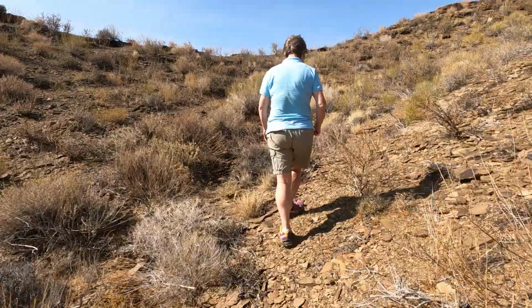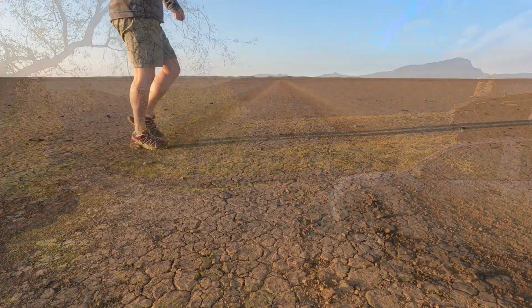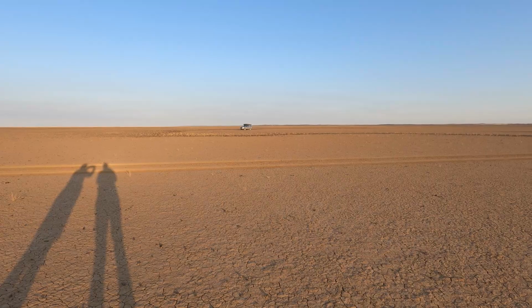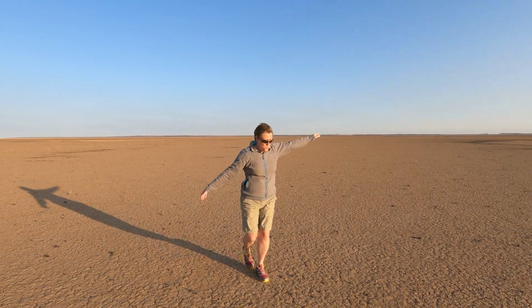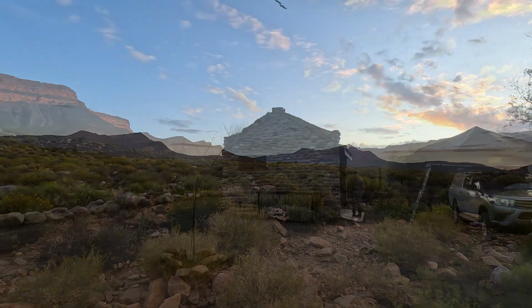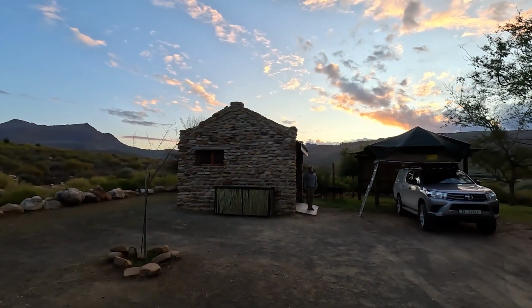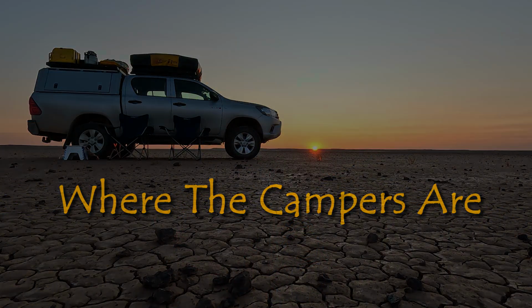We're sisters Lindsay and Suzanne, and over the next few weeks we're going to be exploring some exceptional camping destinations in South Africa. This time we're heading to some truly remote places, starting with wild camping on Verneukpan, and from there we'll journey deep into the Cederberg Mountains, where we'll set up camp at Mount Ceder. So pack your sense of adventure and come along as we discover where the campers are.